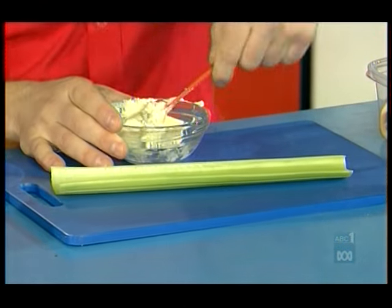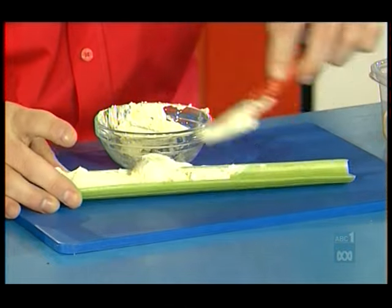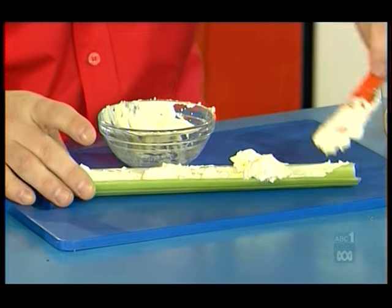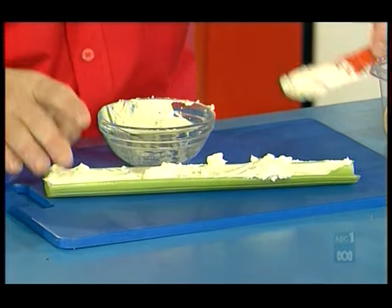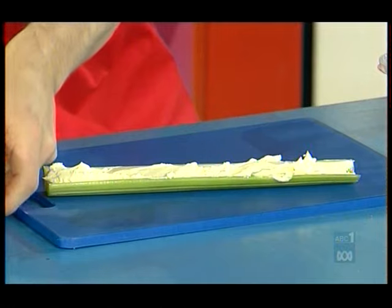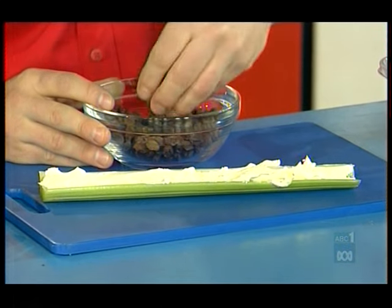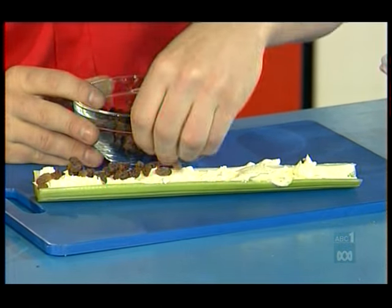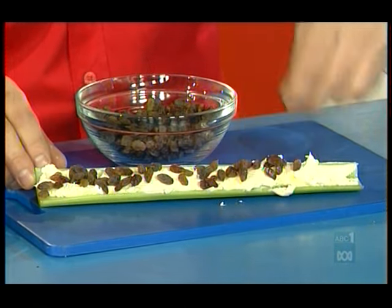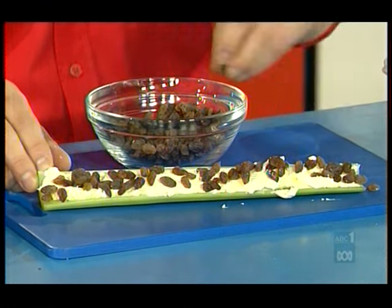Making something else for the picnic, we'll use this strip of celery here. Fill it up with soft cream cheese. Yum. Spread it along. A little bit more down here. Just there. And now, sultanas. Sprinkle them on. Sprinkle, sprinkle. Get them all here. A few more down there. There.